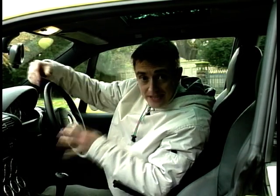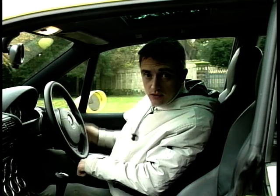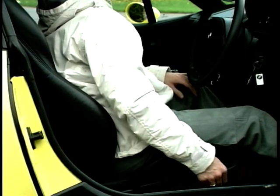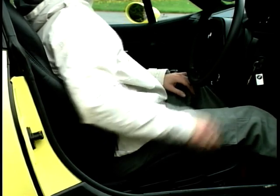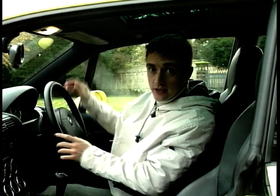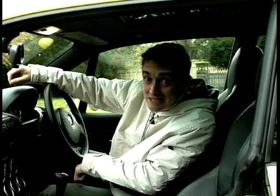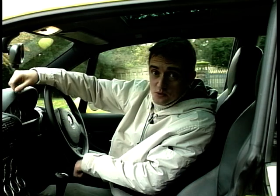You really do climb down into these leather-lined sports seats where you'll find there is electric adjustment fore and aft and for the height, and manual adjustment for the backrest. Now, smaller drivers will have no difficulty at all in finding a nice, comfortable driving position, but those over 6 foot might find it's a bit of a challenge in here in the headroom department.